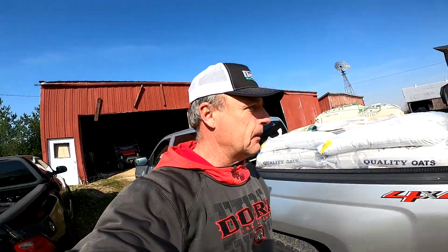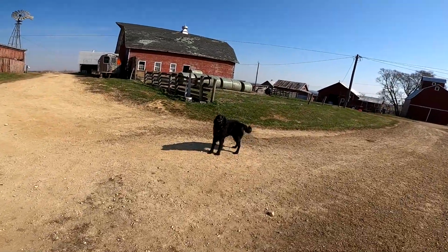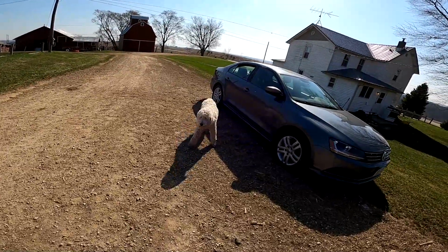Made it out to the farm. Looks like we got a couple guests. Hi. Couple stray dogs came out. Guess I don't know whose they are.